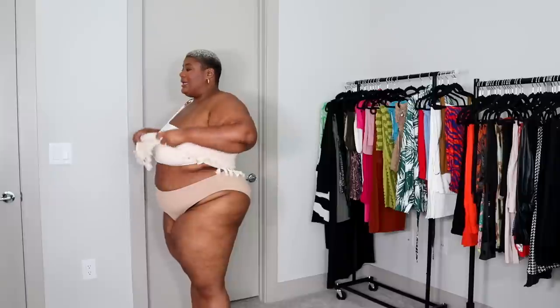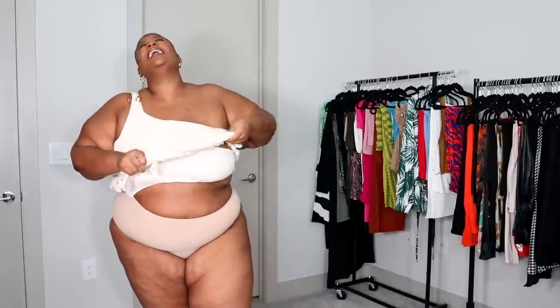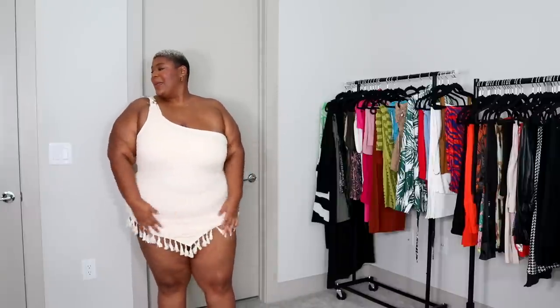And you know what? I tried to convince myself it wasn't too small. It still is too small. Golly. I got so hyped. It's still too small. The dress, I can make this work. I can still make this work. Thank God for this little portion right here, because that's the only thing saving me right now.